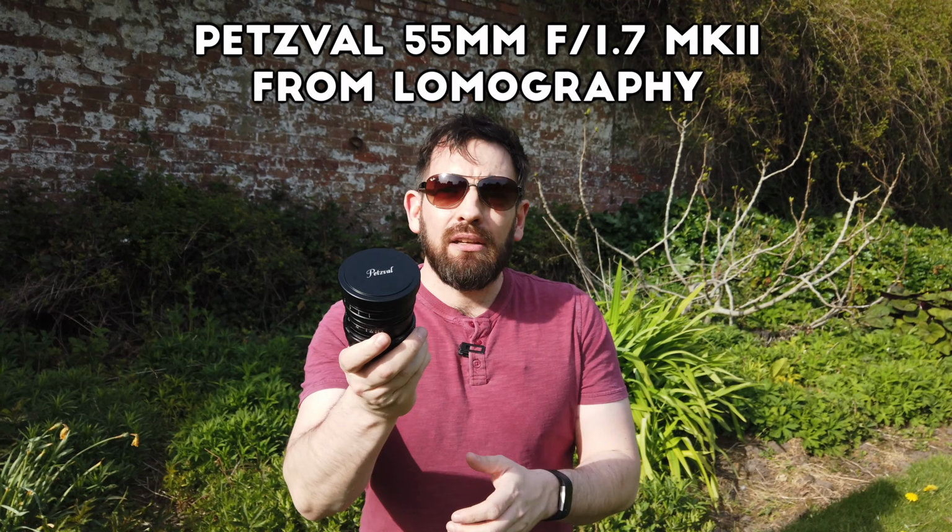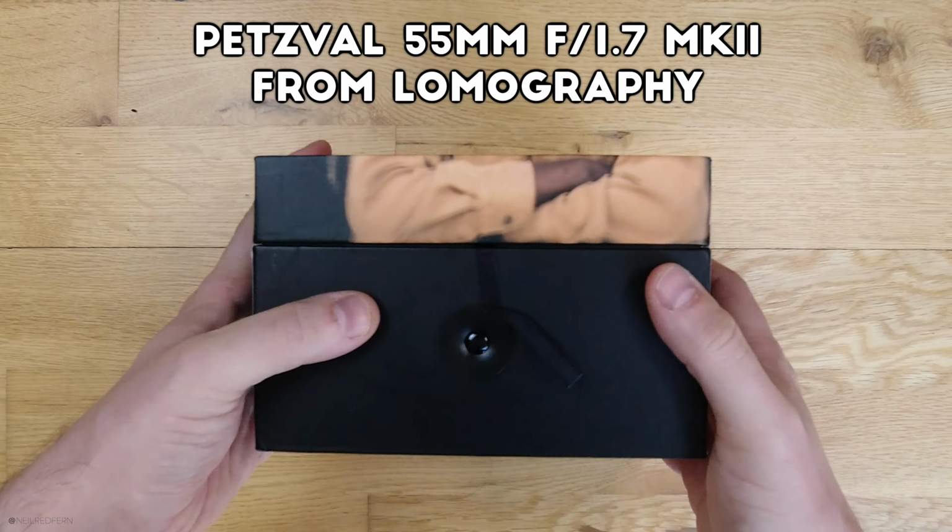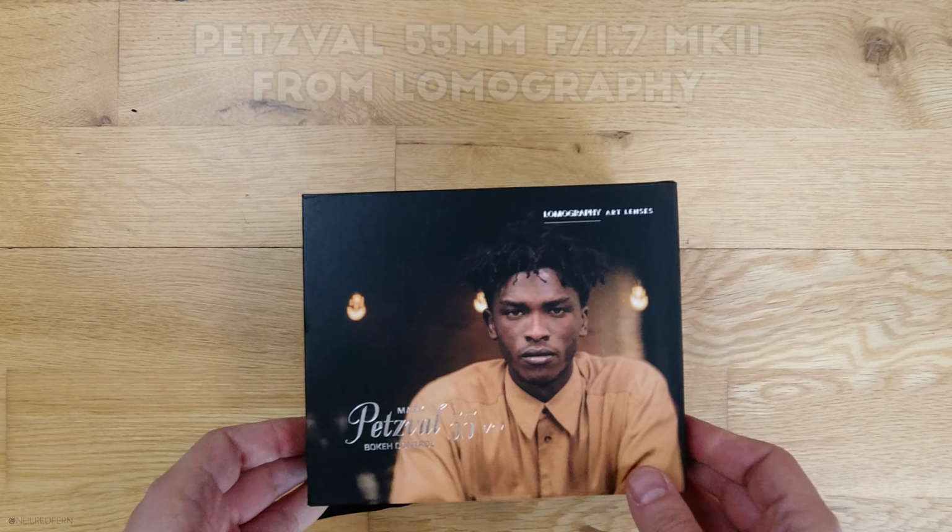But I would say I do have a bit of an addiction when it comes to trying to find the best lens for bokeh. So while searching online, I did some Google searches for literally what is the best lens for bokeh. And if you have any suggestions, by the way, please do let me know in the comments, because I don't think I'll ever quite be satisfied. But the lens that I've just bought and literally have just got out of the packet today, this morning, is the Lomography Petzval 55mm 1.7 lens. And I'm really, really excited to try this lens out.